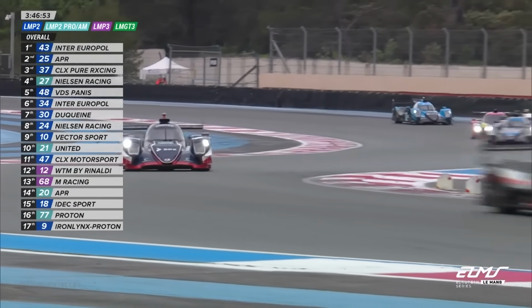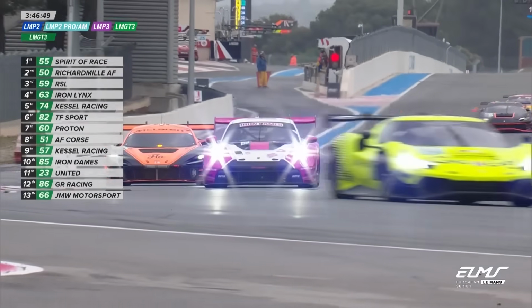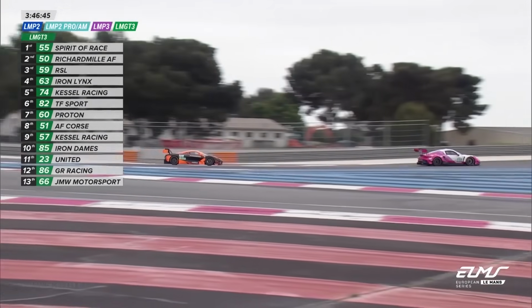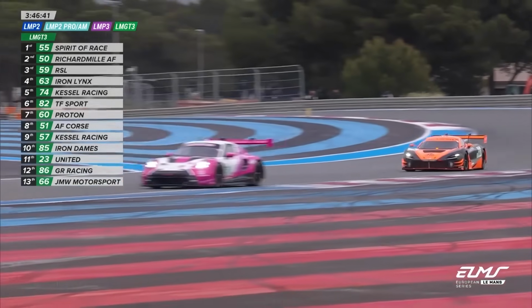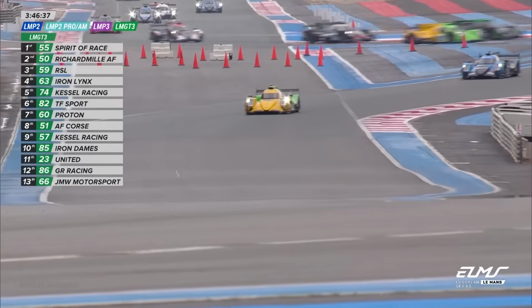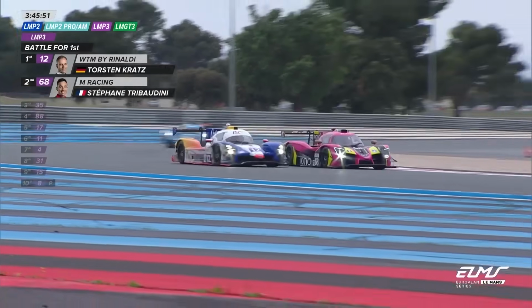The 9 car was up there fighting, but has now dropped a considerable amount of places in the hands of Jonas Reed in LMP2. Let's make sure that he's got away from that incident. Hasn't cleared it yet, now does. So Jonas has made it through Sector 1. Duncan Cameron continues to lead LMGT3 on his wet tyres.